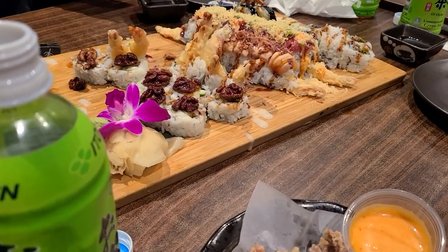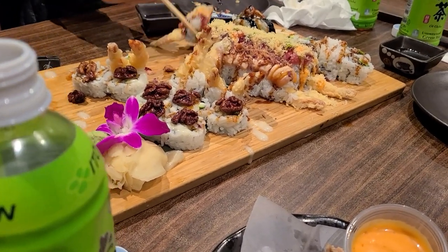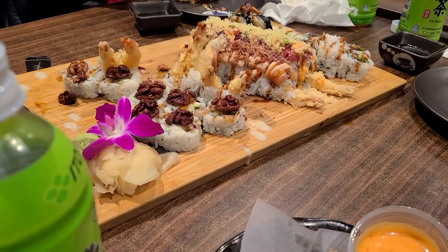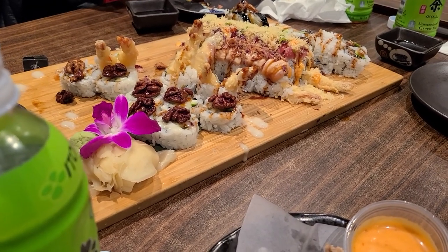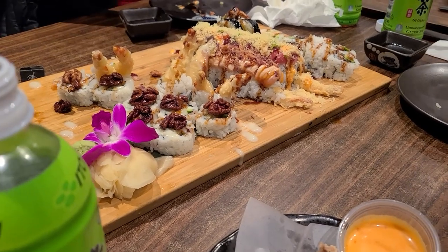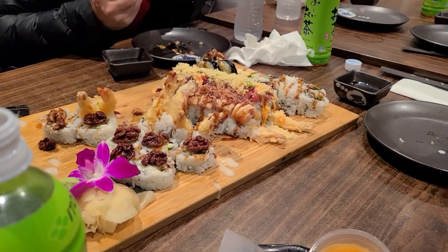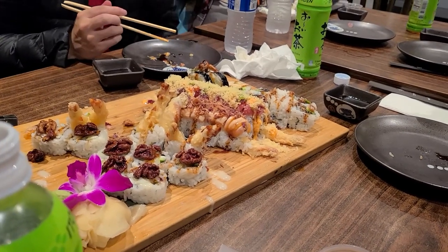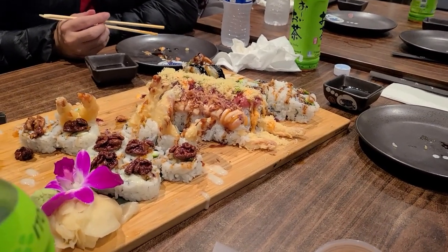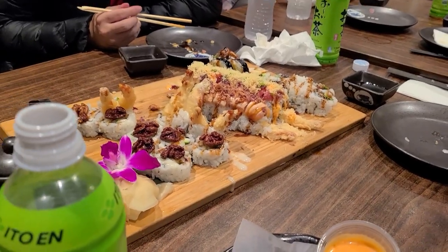Yeah, the Warriors roll, it's pretty legit. I think I like it more than the honey walnut shrimp roll, actually. It has a distinct flavor to it. I don't know how to describe it. The fried shrimp reminds me of like Chinese fried shrimp. It doesn't taste like tempura to me for whatever reason. It's good. So overall, this place is pretty legit.